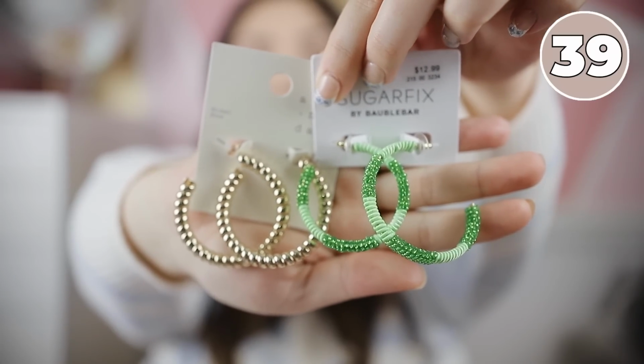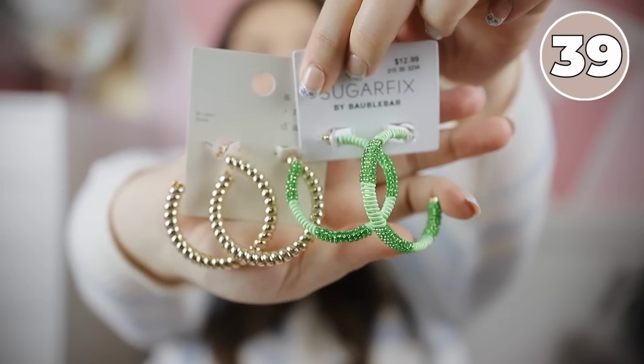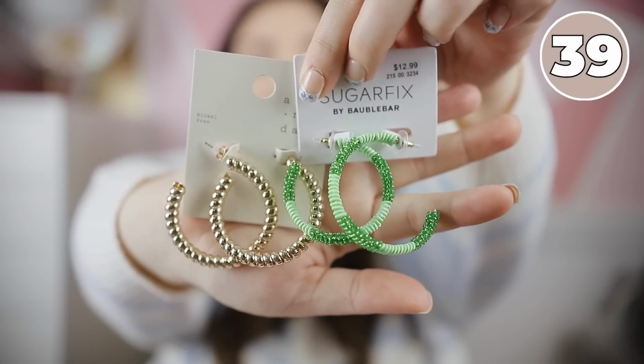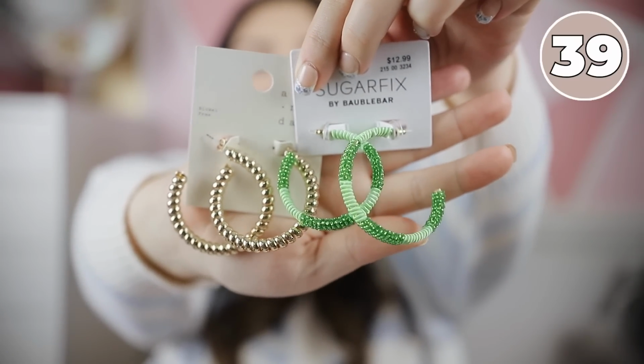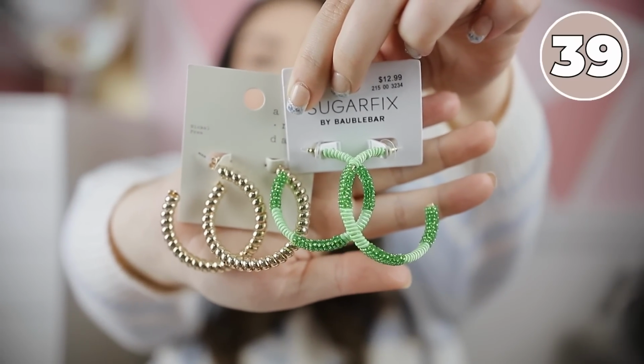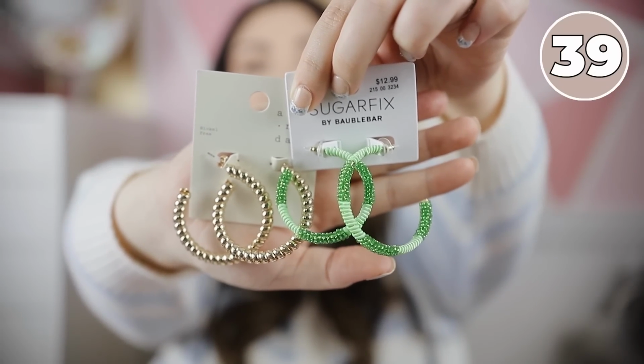And then I also got two pairs of earrings. The first ones here are just these green ones from Sugar Fix by Bobble Bar. I love these. I love a good green moment, as I'm sure you guys know, and these are just going to be great to add to any neutral outfit. Pair it maybe with a green crossbody bag or something like that, and that would be so cute.